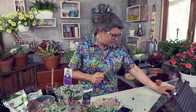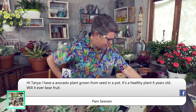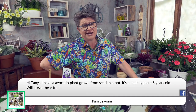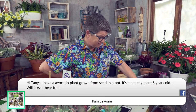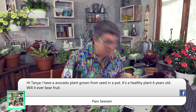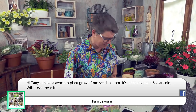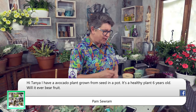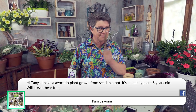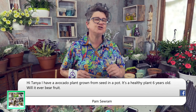All right, let's have a look. Pam has an avocado plant grown from seed. Oh, hi, Bowena. It's a healthy plant, 6 years old. Ah, you've got staying power. You've got the patience of Job. Will it ever bear fruit? You know what? You have had the patience. Your reward will arrive probably in 2 years' time.